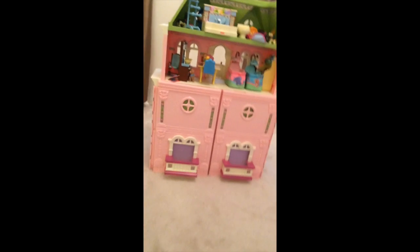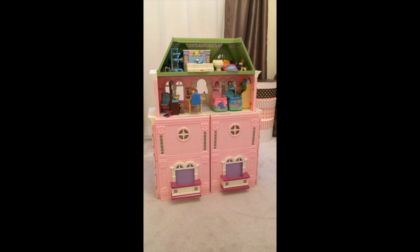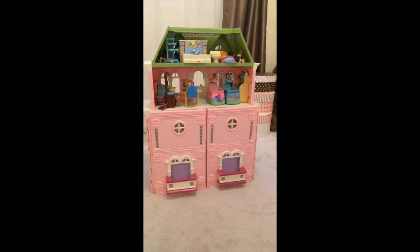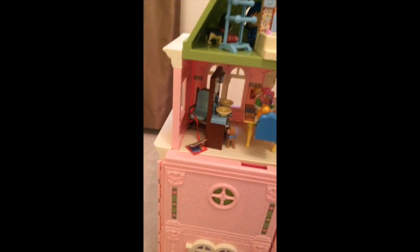Okay. So that is what it looks like when it's all closed up. Again, it's still pretty tall, but it does have a much smaller profile. It doesn't take up very much space at all. We have a perfect spot for it in our room, actually. And it looks fine. I will go ahead and show you also the front of the house.